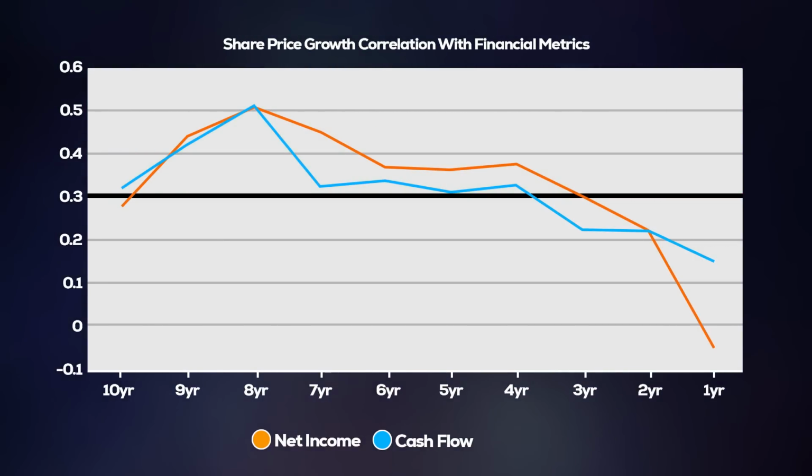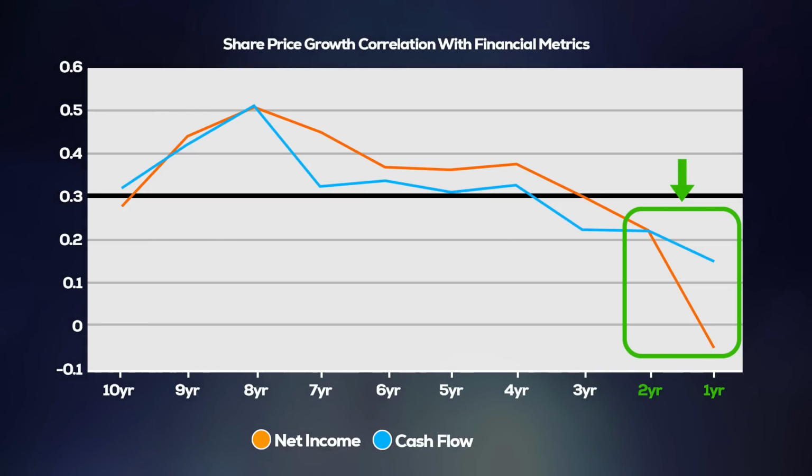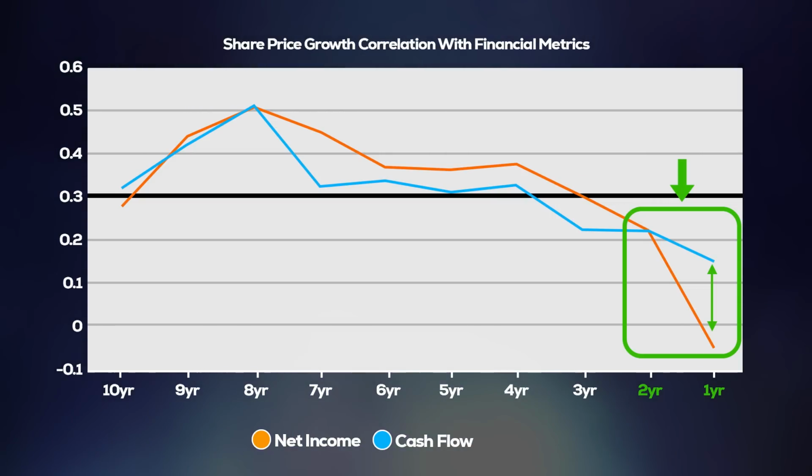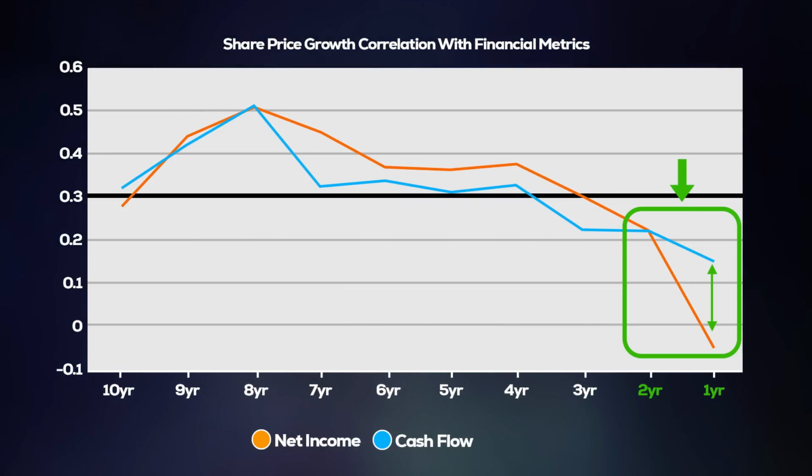That is until we get to the very recent data here, the last 1 and 2 years. And what's particularly interesting is this huge difference on the 12-month period. Neither has a reliably strong relationship with share price growth here, but net income's relationship absolutely tanks. I'm going to come back to that later when we look at how to actually use this information to start searching for stocks. But I think it's a very, very interesting difference.